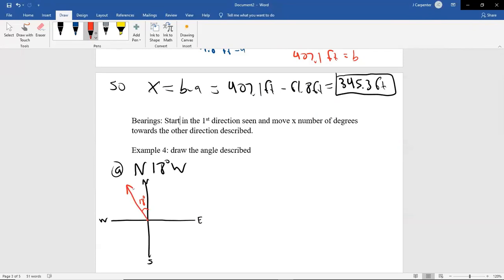Now, what the homework tends to do is the exact opposite. They tend to show you the angle, say this is 72 degrees, give you the blue, and ask, what is the bearing? And you'd have to figure out the black ink that I wrote. It's north 18 west, because you'd have to figure out, well, this is 18, and then that's north and west.